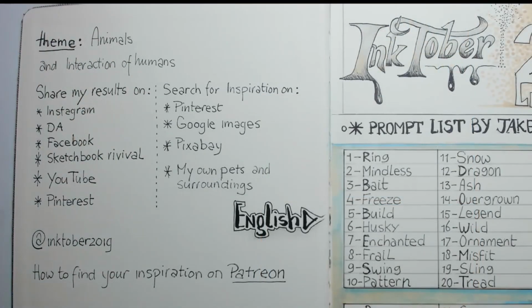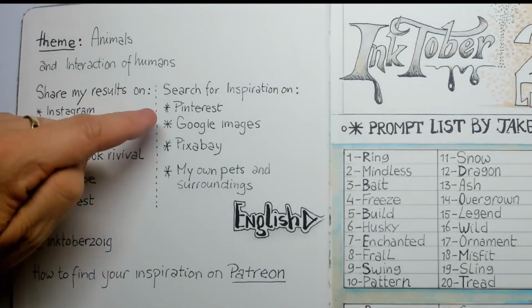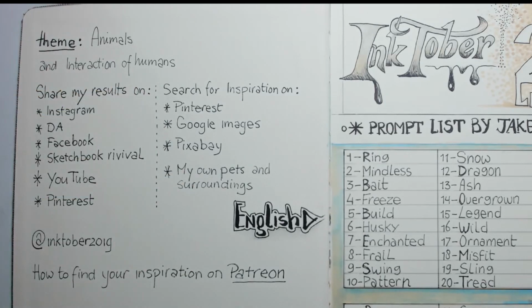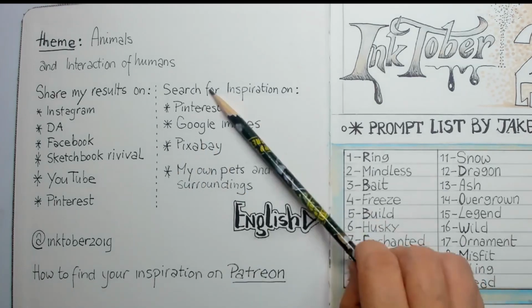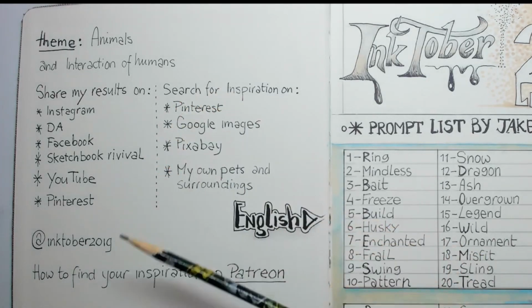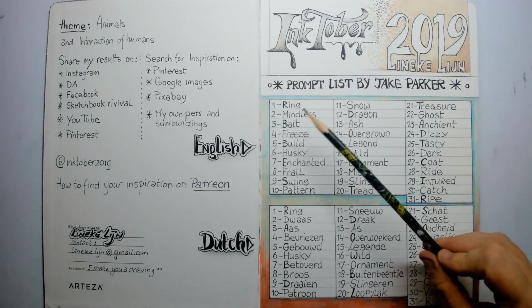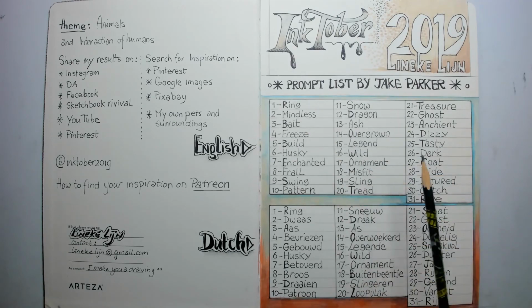Well, what I do is maybe I search Pinterest, or I go to Google Images, or maybe Pixabay for bigger resolution pictures, or I simply watch my own pets and surroundings. So these are my main sources of inspiration to get things going. Also, drawing out what I'm going to do makes me going.